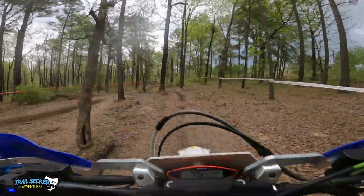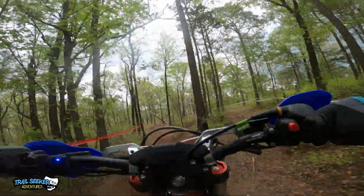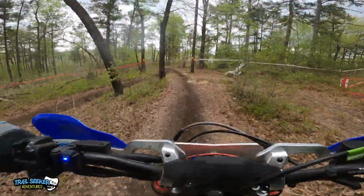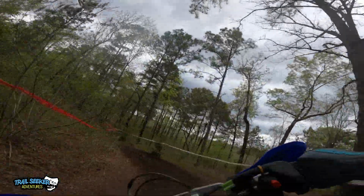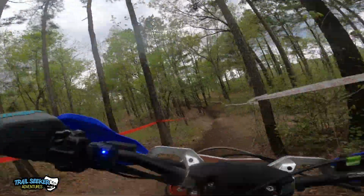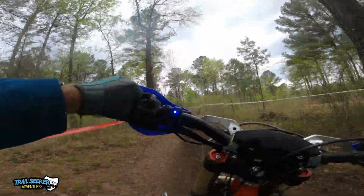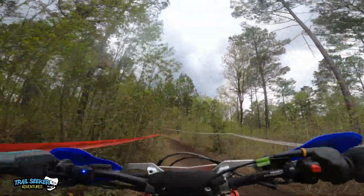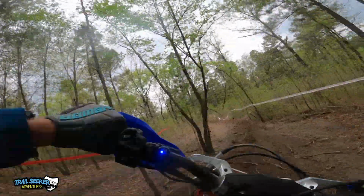As I'm coming through here, there's a couple trees pretty close. I scared myself there a little bit. As I was coming in, I was like, ooh, that could have been bad. But the property is pretty open, as you can see. So as we come out and find our new lines, the course marshals were able to see that the track was getting a little too fast and maybe a little dangerous. So they came in and put little chicanes here and there in some of the faster sections.